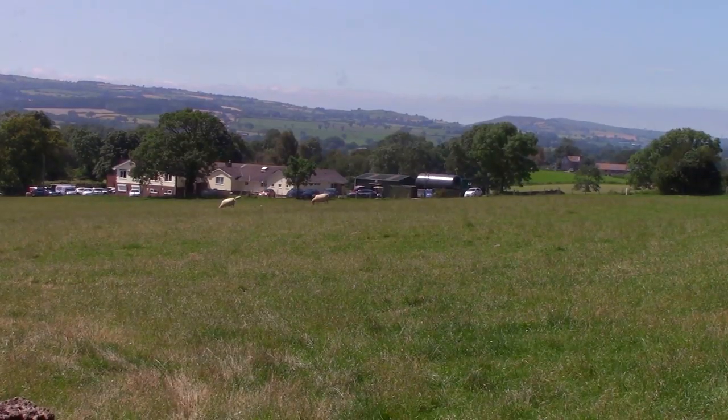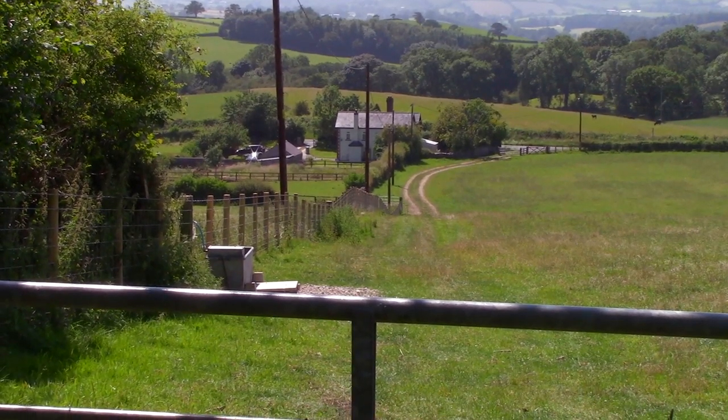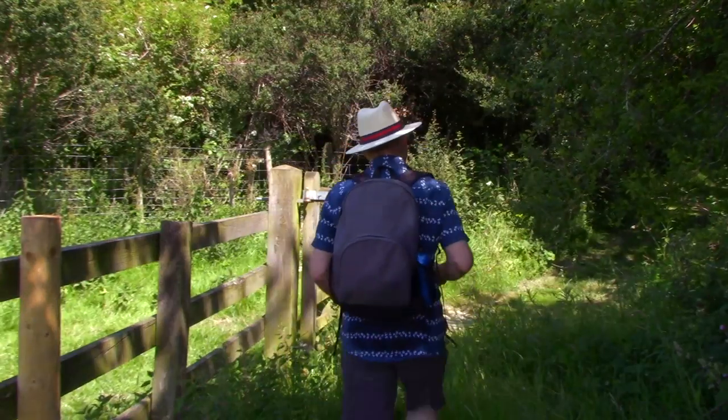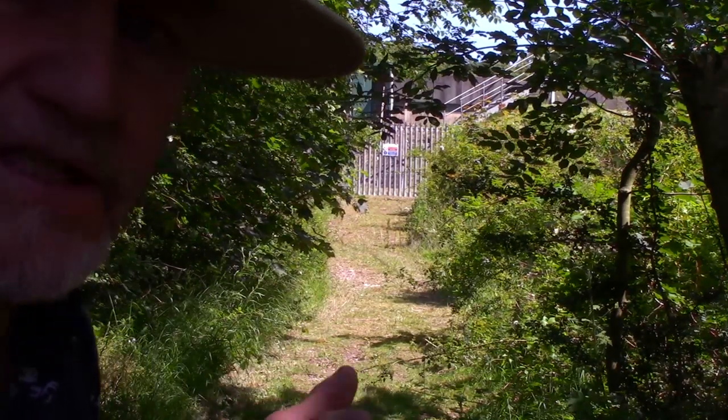Okay, well, this appears to be the gate. There's the golf club over there. Here is the farm, with a little farm track going through the field, and it comes up into the forest here. So in theory, we follow that, should take us to the big round thing. And this is where the track leads.